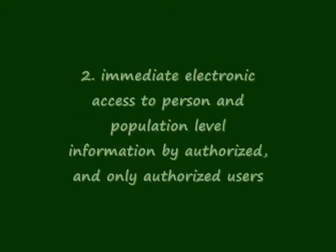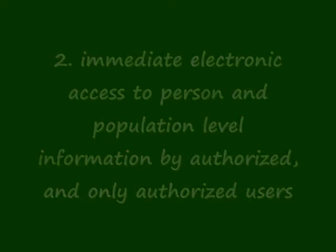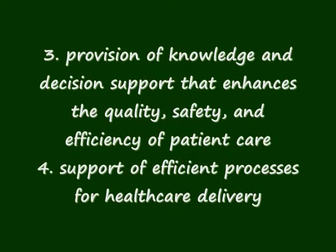Second is the immediate electronic access to person and population level information by authorized and only authorized users. Third, provision of knowledge and decision support that enhances the quality, safety, and efficiency of patient care. And lastly, support of efficient processes for healthcare delivery.